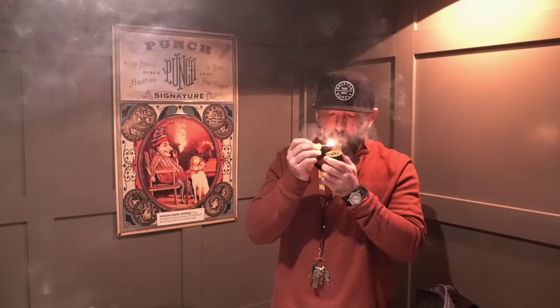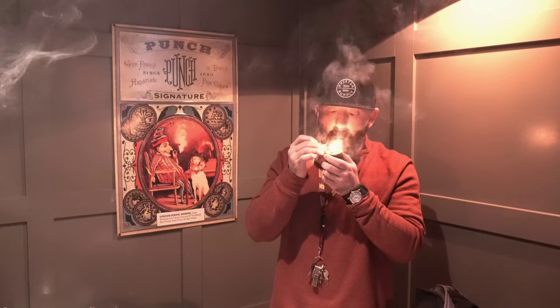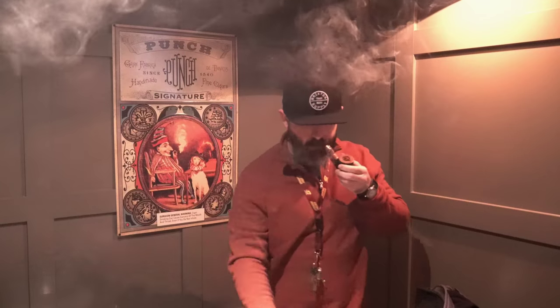Do you have to go around the edge to get the edge of it all lit? It seems like when I do that, it just lights in the middle. Yeah, you want to go around the bowl as much as possible without scalding the rim of the bowl. A lot of people, when they get a brand new pipe, light it, and after two or three times smoking it, the rim of the bowl is all scalded. That's why taking your time really helps out.